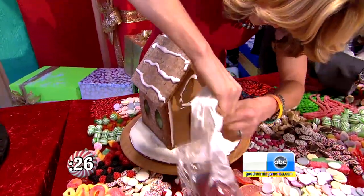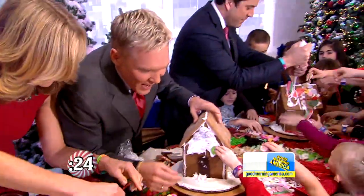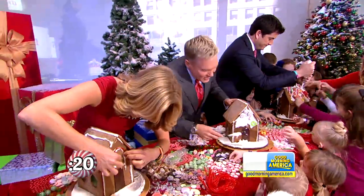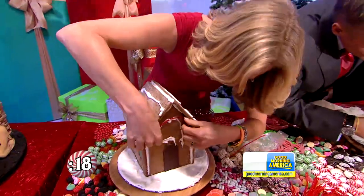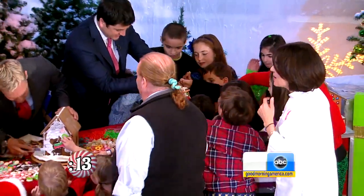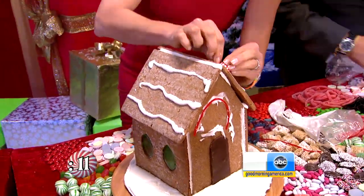Josh, look at that. What are you doing there? It's my take on an igloo. And then you guys just stick all the candy you want on there, okay? Oh my God, it's too fast. There's only 20 seconds left. Get in there, guys. Josh is taking an early lead with a huge sous chef contingent, I must say.